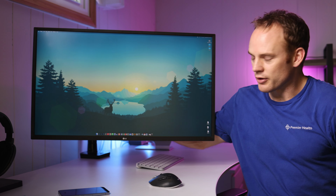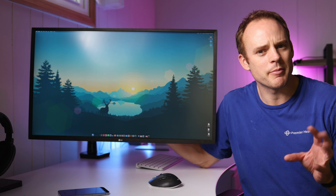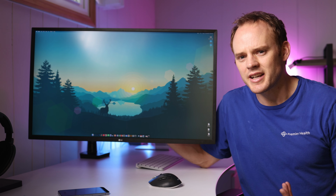So I kind of want to get an idea of who this may be for, who it may not be for. I've had it for around 2 years now, and I am getting ready to most likely upgrade to something different, and I'll go through that a little bit also. So this is the monitor right here. I bought it at Costco, and I think I paid about $319 for it, $350 with tax and everything.